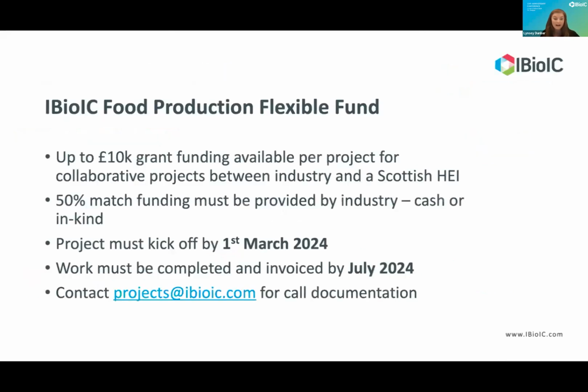So I'm delighted to announce that iBioIC is launching a new funding call called the Food Production Flexible Fund. And we're offering up to £10,000 of grant funding per project. And this has to be between industry and a Scottish higher education institute. And the academic does have to be based in Scotland, just because it's come through the Scottish Funding Council, our funding. But the industry partner doesn't have to be based in Scotland. And 50% of the project costs must come from industry, but that can be either cash or in-kind contributions. And the project must start by the 1st of March 2024 at the latest.